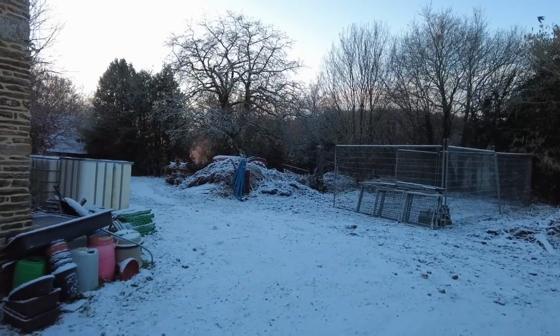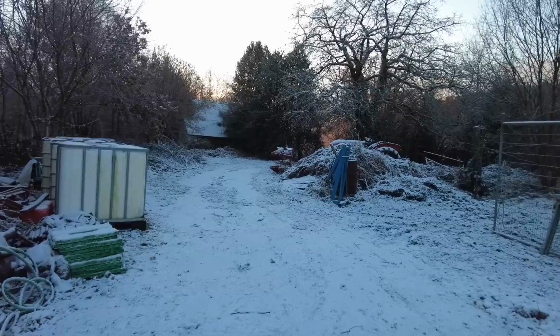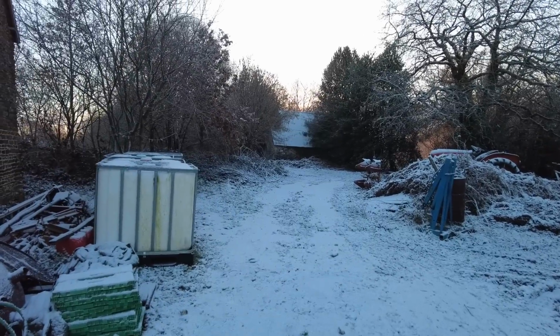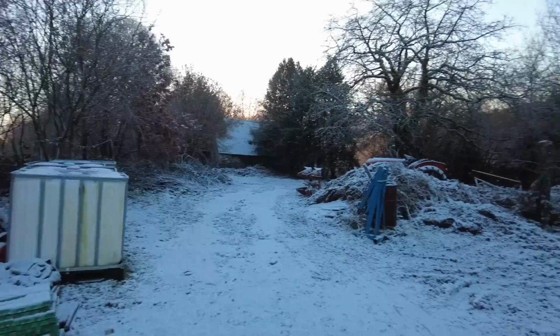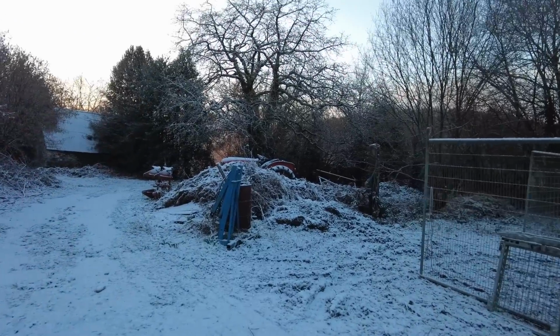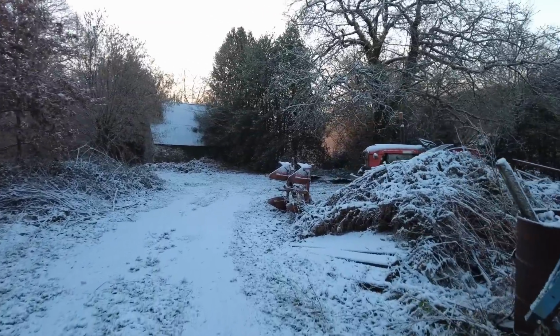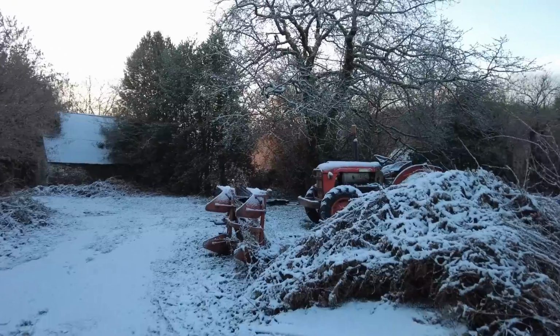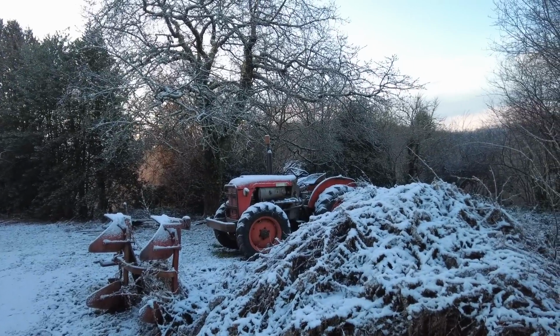So I'm going to get on with the beams today, finish them off. Might not be on this video, but it'll be on the completion next week. But looks different, doesn't it? Bit of snow. Let's have a look at my tractor. Yeah, we'll have to give that a start. Put the battery back on it and give it a turnover.